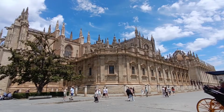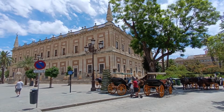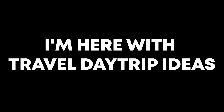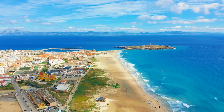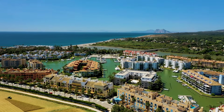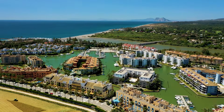While most cruise passengers rush off on expensive day trips to Seville, they're missing one of Europe's most charming and walkable historic cities right at their doorstep. I'm here with travel day trip ideas, and today we're exploring Cadiz, showing you why this underrated gem deserves your full attention and how to experience its magic without breaking the bank on overpriced ship excursions.